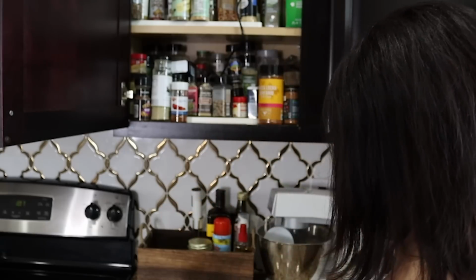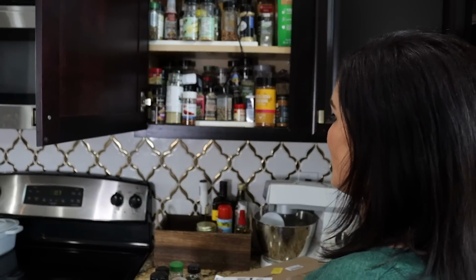So what I've done is I've ordered a whole bunch of matching jars with labels and all of that, and we are going to transfer the spices that are not expired into those jars, and it will be so much more pleasing for me to cook, especially since I've really changed my lifestyle recently about the way I'm eating and approaching food for health reasons. And so getting this under control is going to motivate me to cook and eat healthier and use spices to flavor some of the healthier food that I'm eating. Anyways, let's open this box and start switching them out.